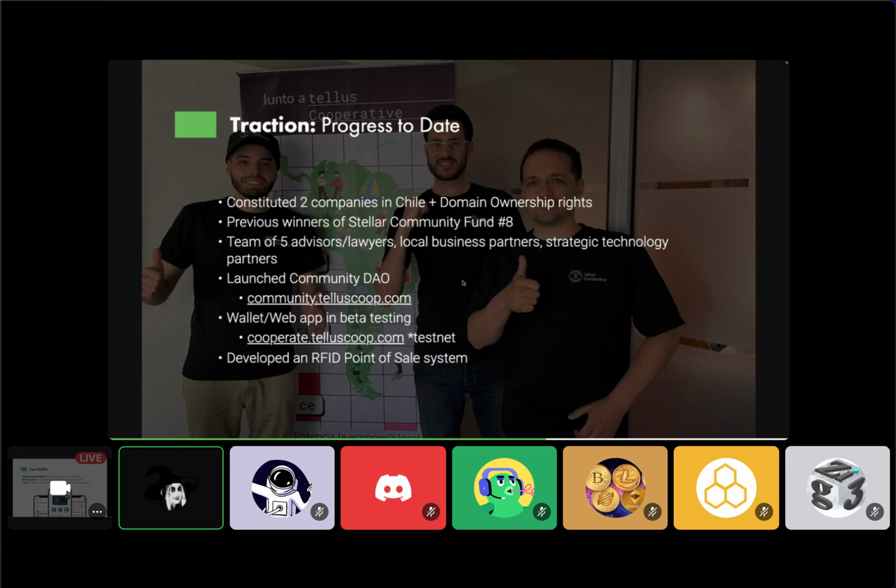So our progress to date: we constituted 2 companies in Chile, and we have domain ownership of those. One specifically to be turned into a proper cooperative, and the other one for our private institution. We were previous winners of the Stellar Community Fund 8 a while ago. We have a big core team, as well as advisors and lawyers helping us through this whole process, and a bunch of local business partners that are really interested in participating in this.